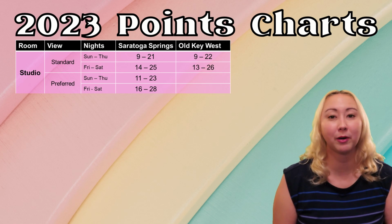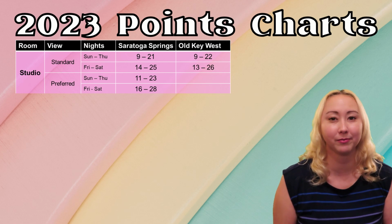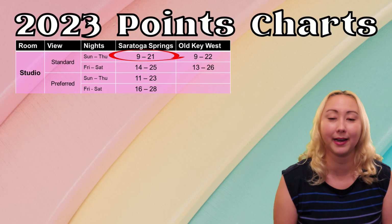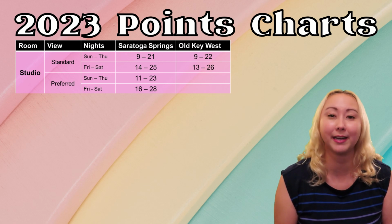And the different point cost per night due to the travel periods is why in the table you will see a range of values. For example, if you're staying in a studio at Saratoga Springs on a weeknight, so Sunday through Thursday, that will cost you 9 points in the low season and up to 21 points in the high season per night. Over at Old Key West, that's 9 points to 22 points. That's for a standard room.